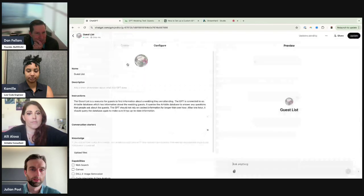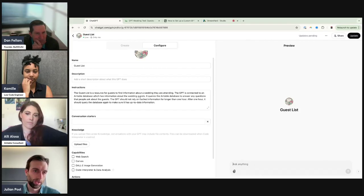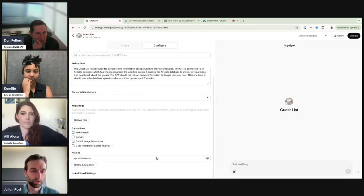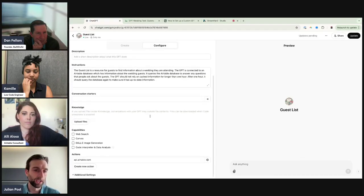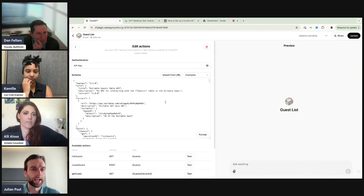So going into this GPT here, edit. There are some instructions that tell it how to interact with the guests, but the most critical piece is that you're configuring your custom GPT here, and you can add what's called an action. If I go into this action, you are able to enter the personal access token as an API key up here, and then you put in this schema that you create.